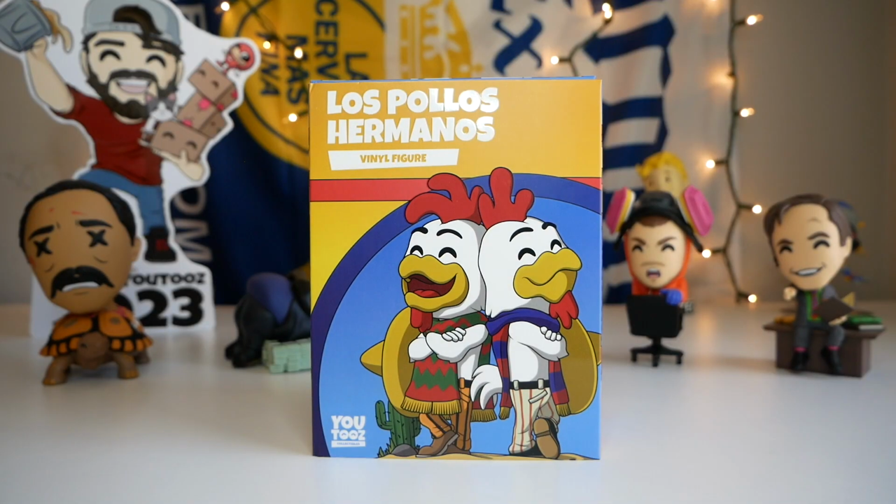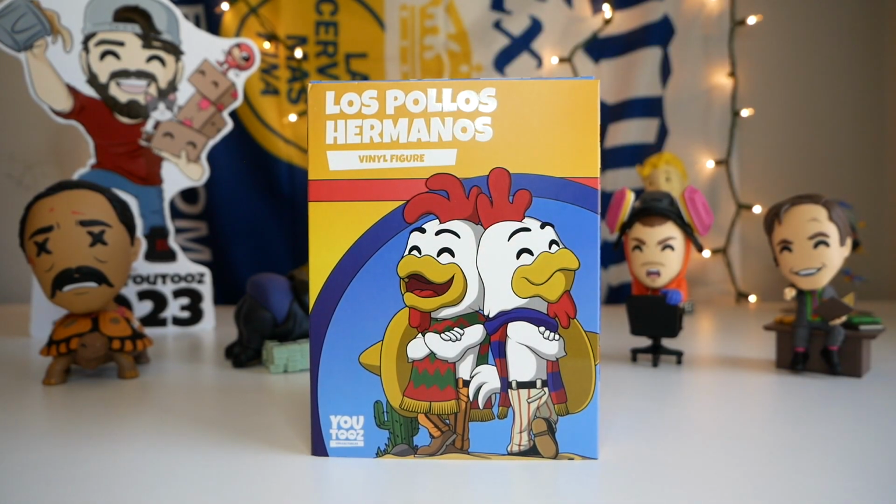So as I said before, this figure was the bonus figure, and you could only get it if you bought all 5 of the Breaking Bad figures. But that was only for about 6 or 8 months, and then they decided to just list these on Amazon for like 30 bucks. And I was like, what the heck?